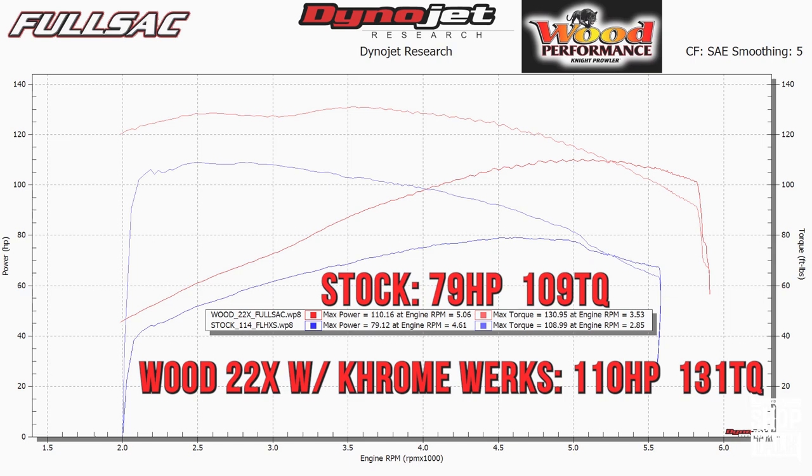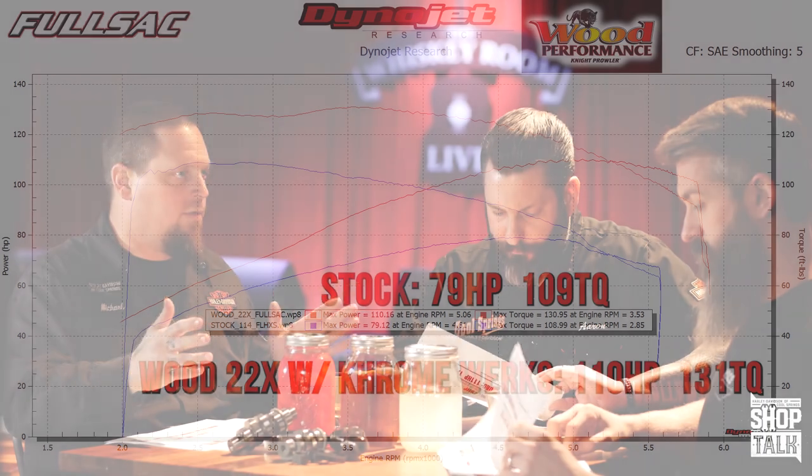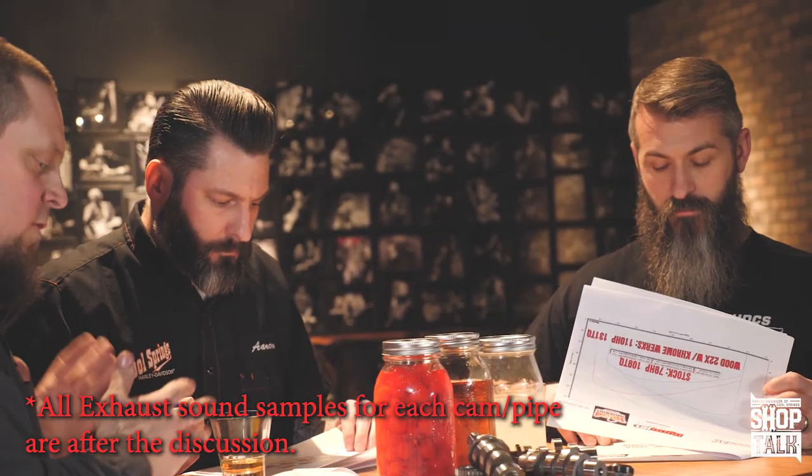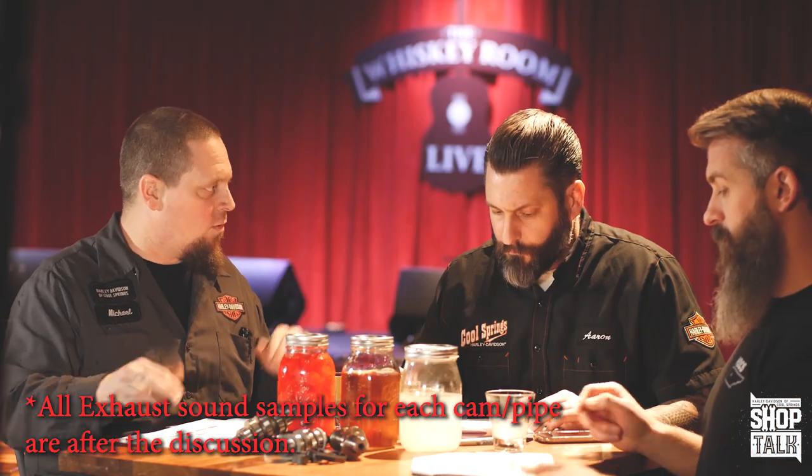And then you can see again on the Chrome Works, nice mid-range pickup on the torque curve. Still has a great bottom end, and the torque starts to peak around 3,500 instead of earlier. So if they're in the range of low RPM, 2,500 to 3,500, and they like the aggressive sound of the D&D, that's great. If they want a little bit more mellow exhaust note, and they run between 3 and 4, the Chrome Works is perfect for that.